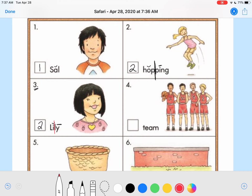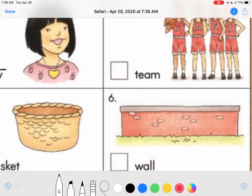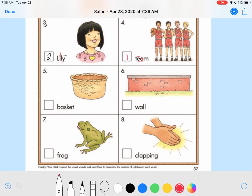I'm going to do 1 more, and then I want you to do the rest of the page by yourself. So here we go. We have the word team. There are 2 vowels. However, this is 2 vowels go walking. First one does the talking and says his name. So there's only 1 vowel sound. Remember, this is about the sound and not just counting the letters. So team. Team only has 1 syllable. I want you to do the rest of this page by yourself. Remember, you can clap while you're doing it, and you can always turn back to the previous page to help you out.